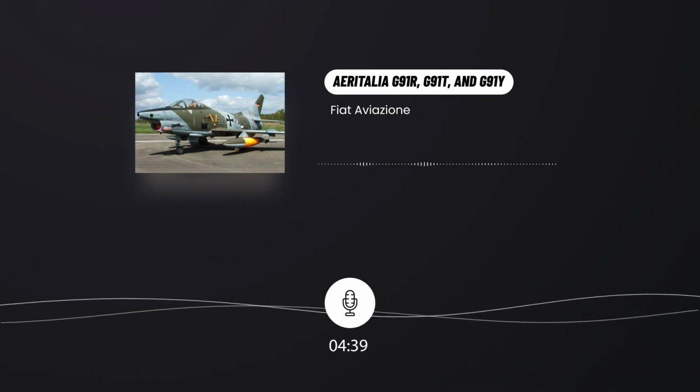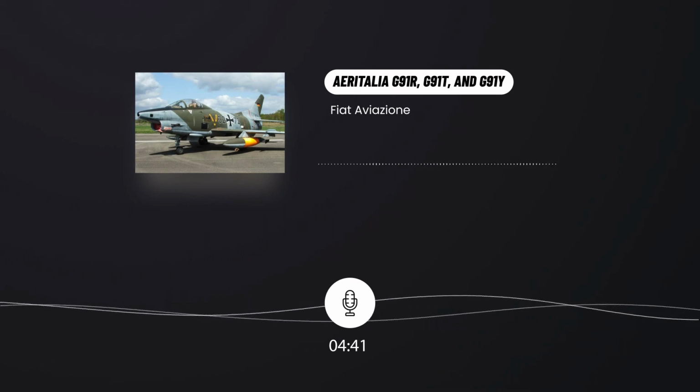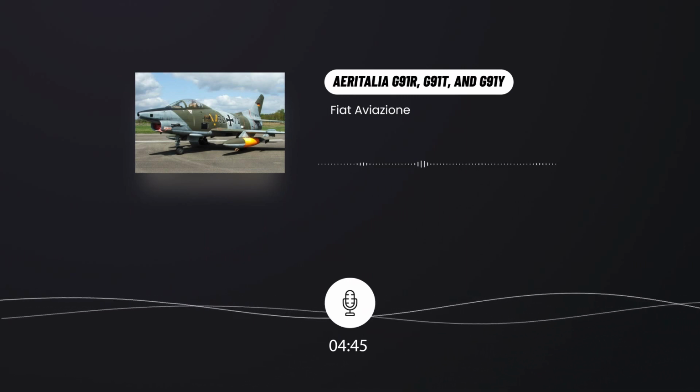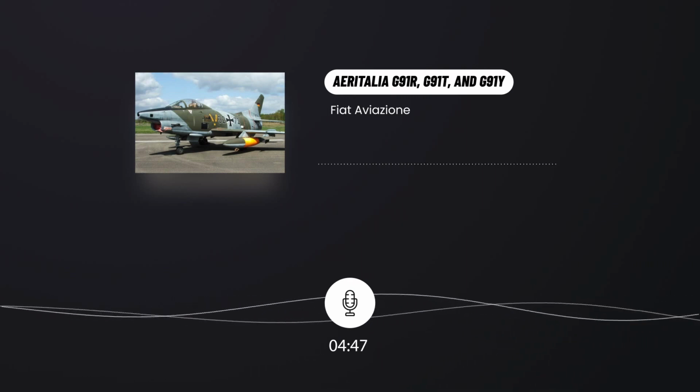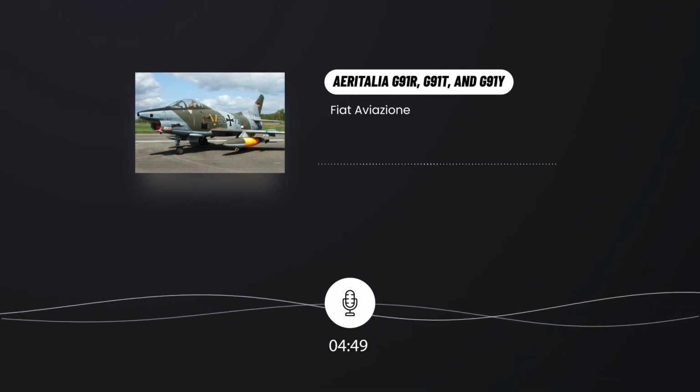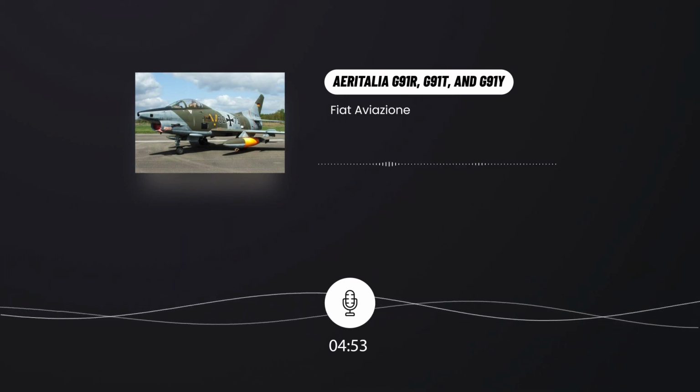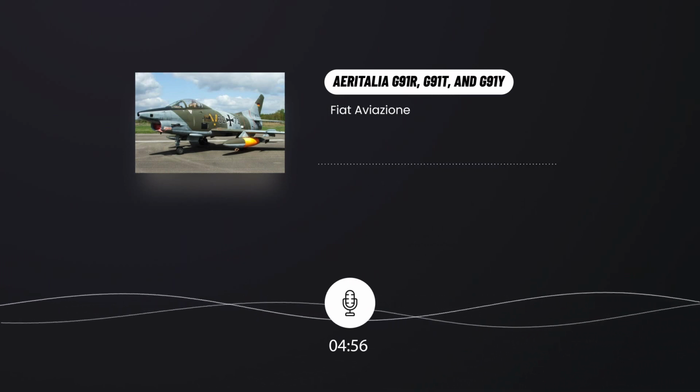Fiat quickly set about developing the concept to the prototype phase. Noticeable changes in the design occurred during this phase, such as increases in the aircraft's maximum weight due to additional equipment and structural strengthening measures. On August 9, 1956, the prototype G.91 conducted its maiden flight at the Caselle Airfield in Turin, in Italy.